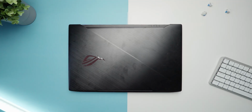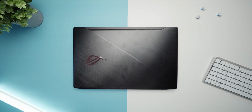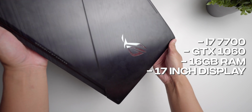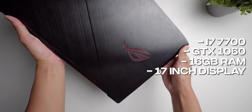So this right in front of me is a $300 gaming laptop. And I know there's a ton of people out there saying that getting into the gaming industry is really expensive. While that's not entirely wrong, there's actually a ton of ways you can save money and get laptops like this for a really cheap price. So this is the Asus ROG GL703VM. It has an i7-7700, a GTX 1060, 16 gigabytes of RAM, and a 17-inch display.